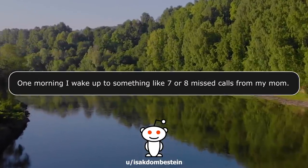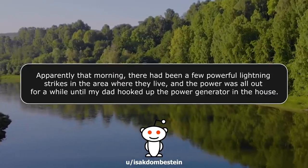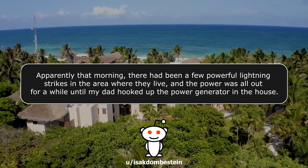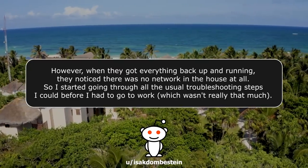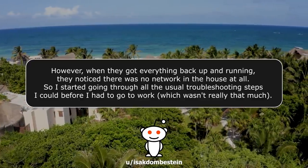One morning, I wake up to something like 7 or 8 missed calls from my mom. Apparently that morning, there had been a few powerful lightning strikes in the area where they live, and the power was all out for a while until my dad hooked up the power generator in the house. However, when they got everything back up and running, they noticed there was no network in the house at all.